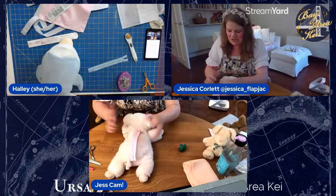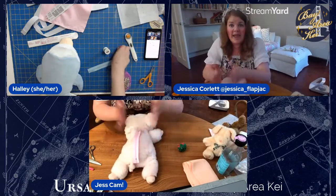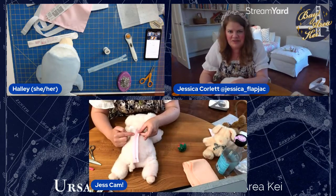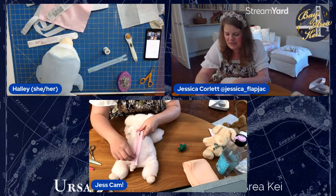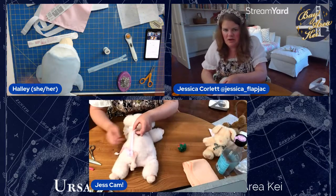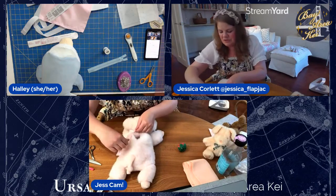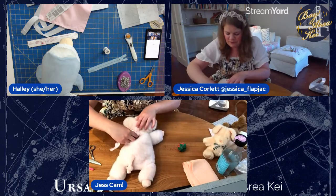So what I suggest you do is put your zip on your teddy the way up you want it to be. And then I'm going to sew this side of the zip onto this side of the opening seam allowance. So I'm going to open up my zip and flip it so that I'm on this side of the opening. There you go. So I've just flipped the zip over, so the zip is now facing towards the fur of the teddy.